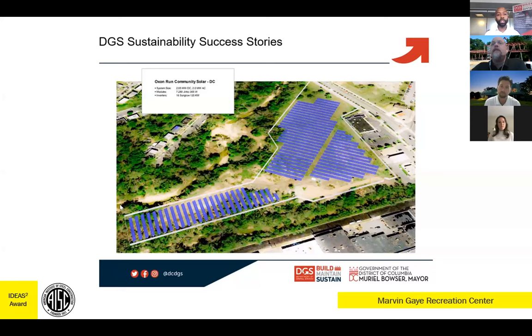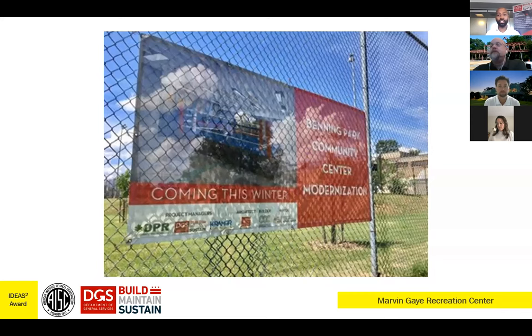And we're continuing to navigate resilience in real time as we respond to the COVID-19 pandemic and its relation to our school facilities, our medical facilities, and our office buildings. Why is DGS building community centers, and how do they serve the community? DGS shares a great connection with our client agencies, including Department of Parks and Recreation, which provide program services at community centers we build and maintain.